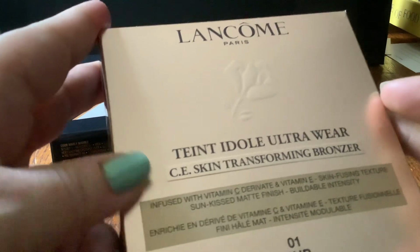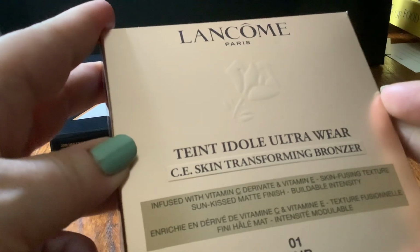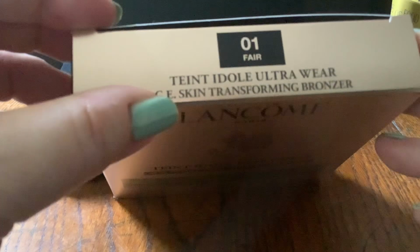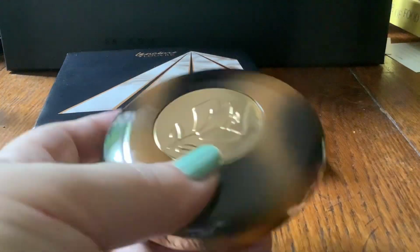Anyway, the bronzers, this is a new reformulation of the Teint Idole Ultra Wear Skin Transforming Bronzer. And I went for, I think this is the lighter shade. I don't think there was a double O. 01 Fair, having seen the video. And with so much, sorry, banging the camera, so much cardboard.